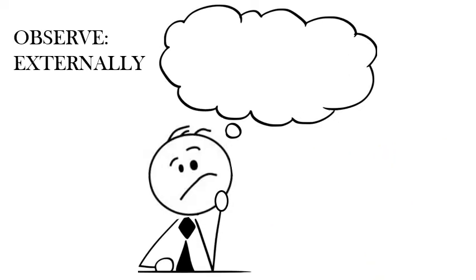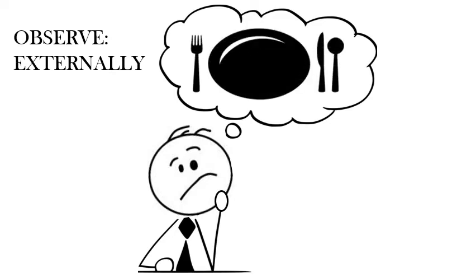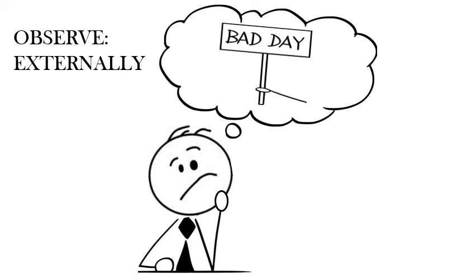Now, how could observing what's happening help Bob in his situation? Let's start externally. If Bob doesn't take the time to observe what is happening for his partner, he may not be able to see the real reason why his partner is upset. Maybe his partner made dinner for them that night, but now it's cold because Bob came home late. Maybe Bob's partner had a bad day and is taking it out on Bob, even though he hasn't done anything.